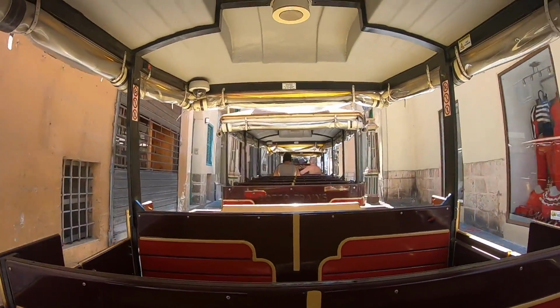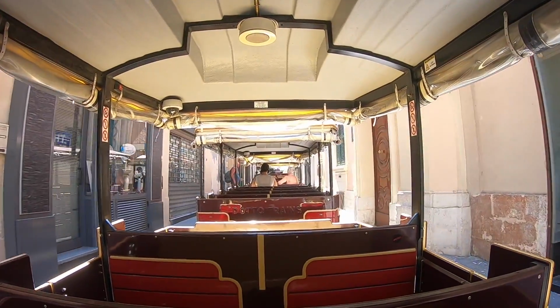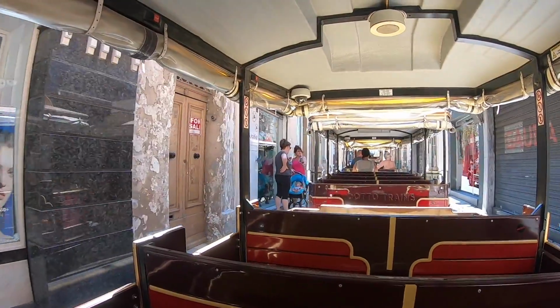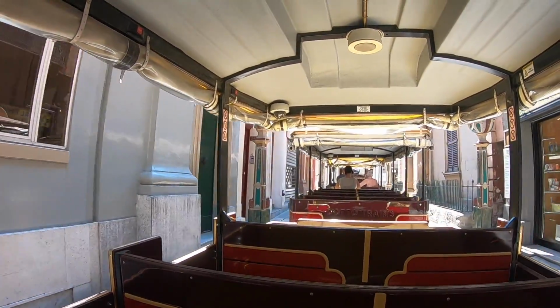Entering the old part of Rabat with its narrow roads and the traditional closed balconies known better as Galleria. This road leads us to the core of Rabat, which is renowned for its commercial activity, social events, and adjacent to St. Paul's Church, which was built in the 16th century.